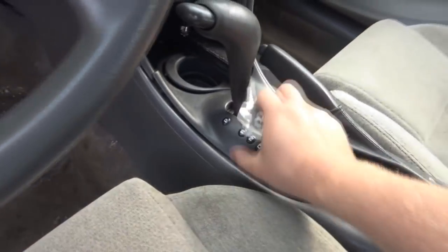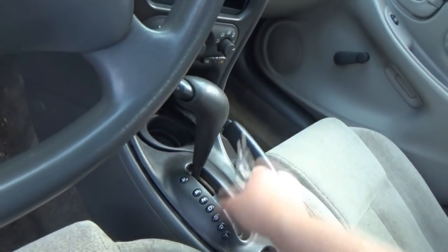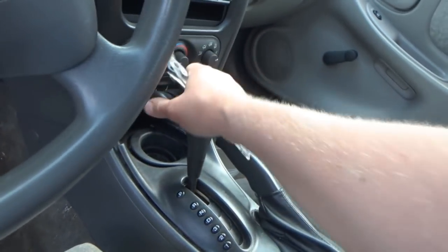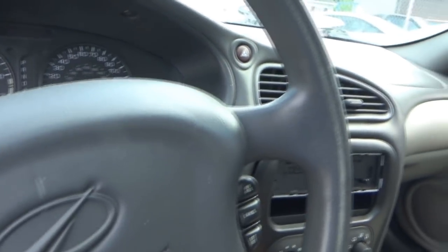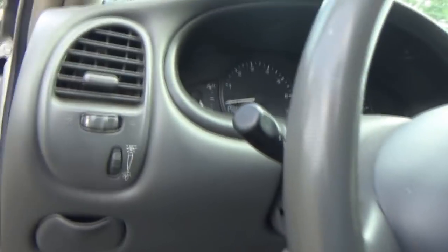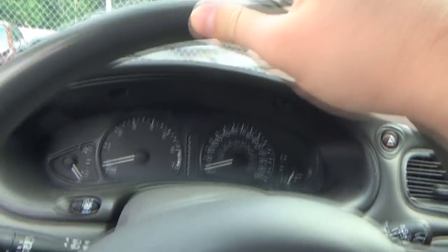That's probably why this is up, because if they have to move it, they have to manually get it out of park, since the key won't work. So, drats. I don't know what the mileage is on this thing or anything. Well, either way, the inside of the car is not in too terrible shape. Yeah, but it's very similar to the one that I had.